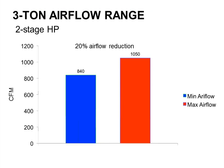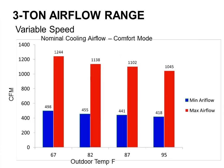The other nice benefit of these variable speed compression units is that we can now reduce the indoor unit airflow more than we were able to do before. They're showing you a typical two-stage heat pump. We go from 1050 CFM down to 840 CFM when I'm only running one stage, because that's approximately how much I've reduced my capacity, from 100% to 80%. I reduced the airflow with it. Well, with a variable speed unit, I can reduce it significantly more. So instead of cutting it back 20%, you can see I'm cutting it back like 60% of the airflow.